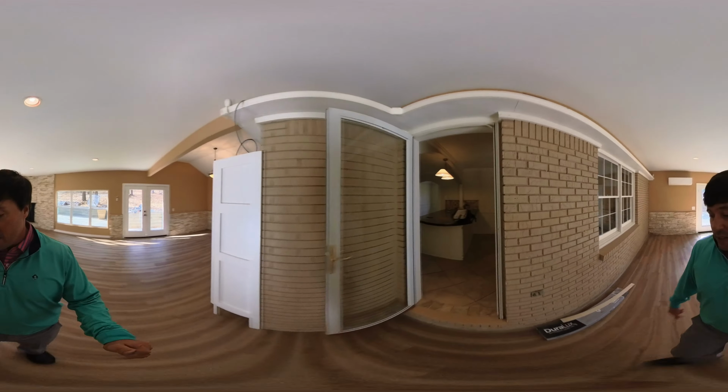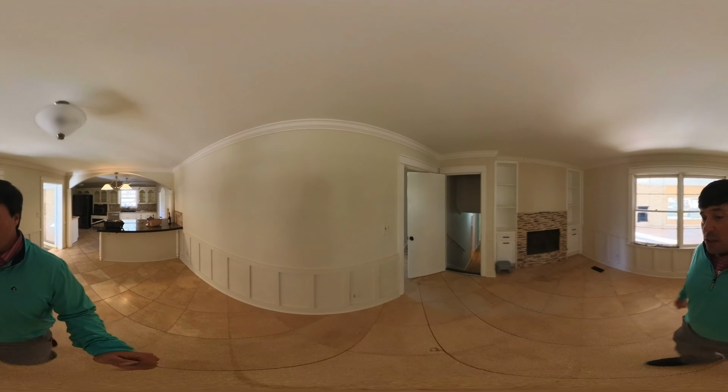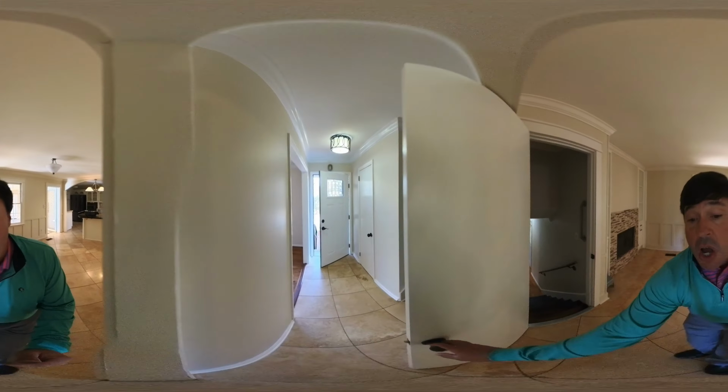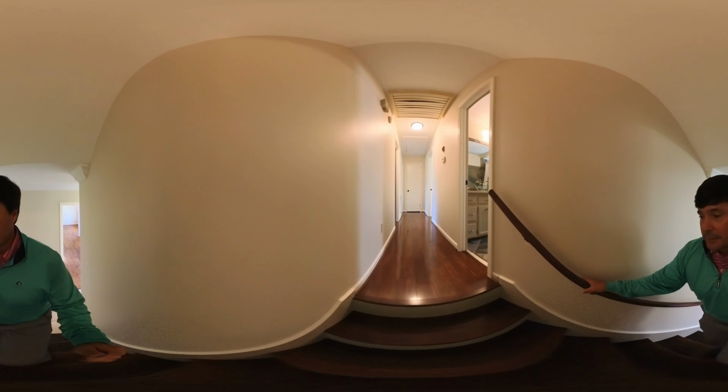All right, so let's roll in. So as we go through, let's go to the top wing first. So you've got 3 bedrooms and 2 baths on the upside, right through here.